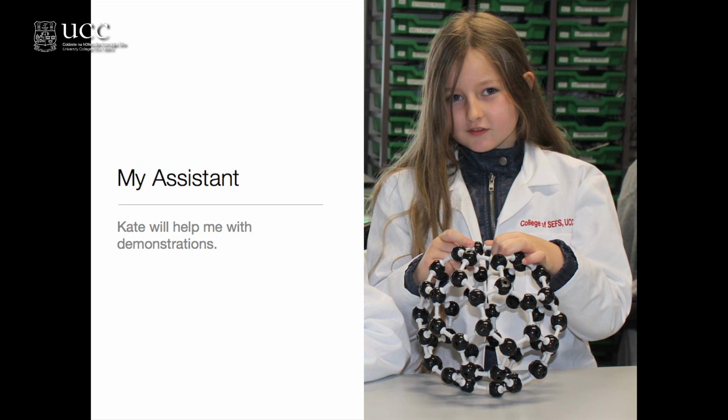So Kate, who's 9, is going to give me a hand, do some of the demos. And I suppose, she's wearing her lab coat, as all good scientists should.